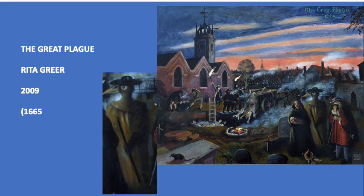In Europe in the 14th century, plague caused 25 to 30 million deaths, fully one-third of the population. One might contrast these numbers to the 1.1 million deaths the U.S. experienced from COVID. In the picture of the Great Plague, Greer, a contemporary artist, reflects the gloom and desperation of London in the 1600s, where plague took 400,000.